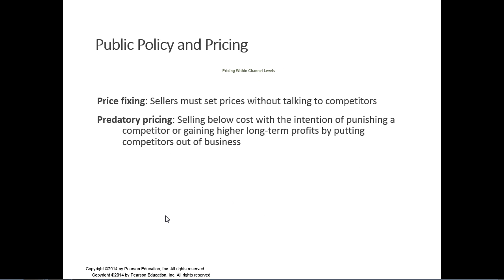Now, from a public policy standpoint, we want to make sure that we're not, first of all, breaking any laws related to pricing. We don't want to be accused of price fixing, which basically means, or collusion, where we're getting together with other competitors in the marketplace and keeping prices usually artificially high. Okay, not a real good thing. So we want it to be truly competitive.